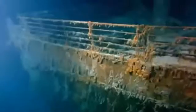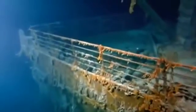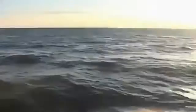When the RMS Titanic sank on the 15th of April 1912, claiming over 1,500 lives, she took with her the pride and dreams of a city. What took just 180 minutes to disappear had taken the people of Belfast millions of man-hours to build.